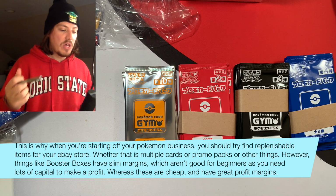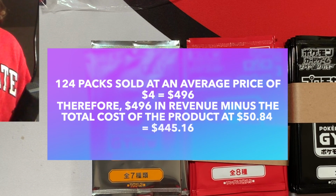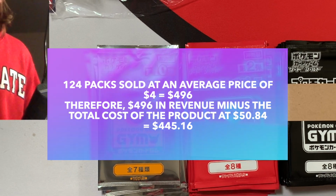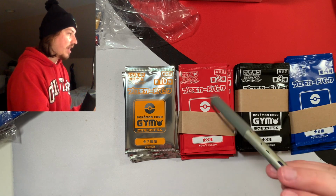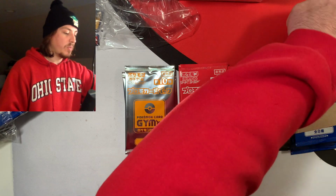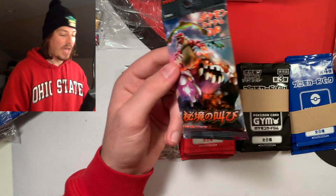But anyway, the total amount that I sold for was $496. So I sold 124, I got $496 in return, and that is a total of $445.16 profit. That is insane. This is the most profitable item that I have for sure. It's way more profitable than these. I'm buying these for 40, 50, sometimes at cost.